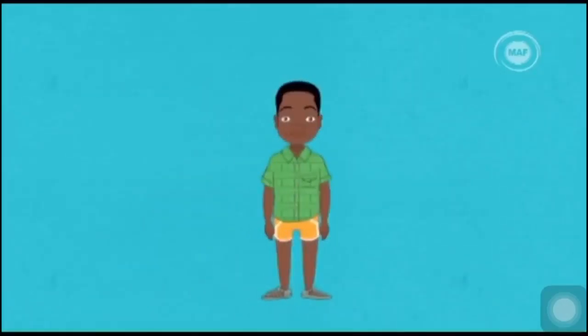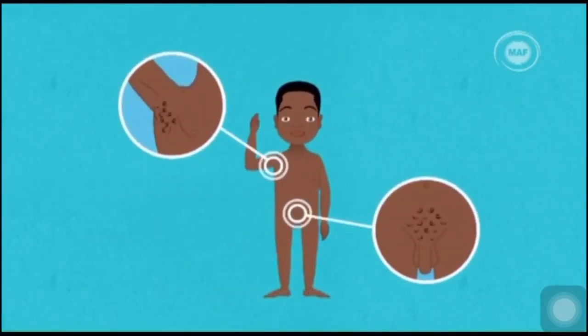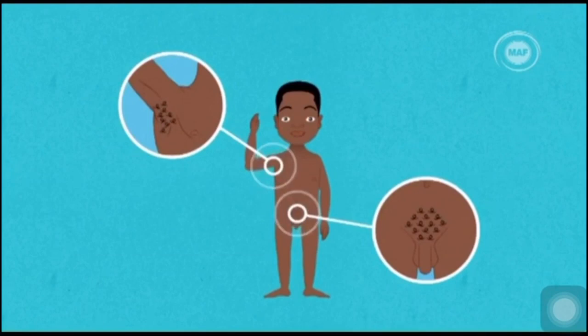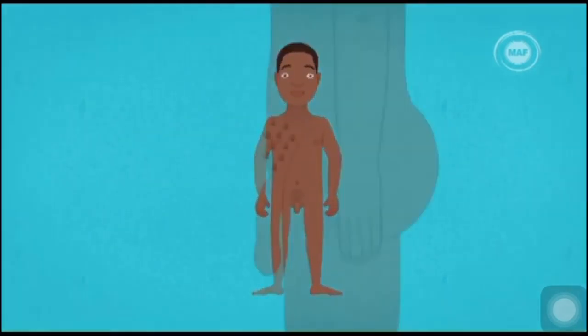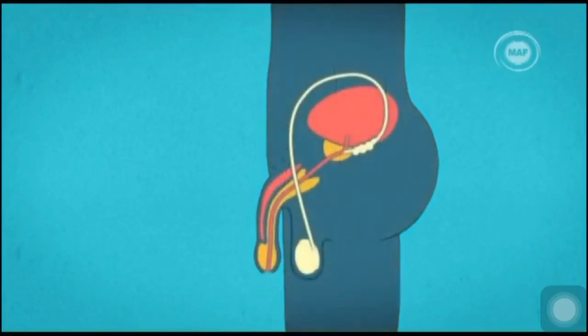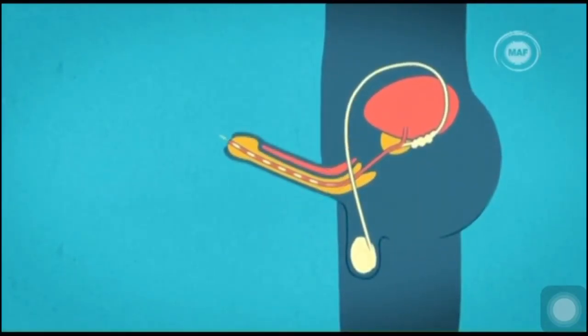How do boys' bodies change during puberty? As a boy develops, his voice becomes deeper, he becomes hairier, and his body becomes broader. The boy's penis also starts to get hard more often. This is called an erection, and sometimes fluid comes out of the penis as well. This can happen even when you're asleep.